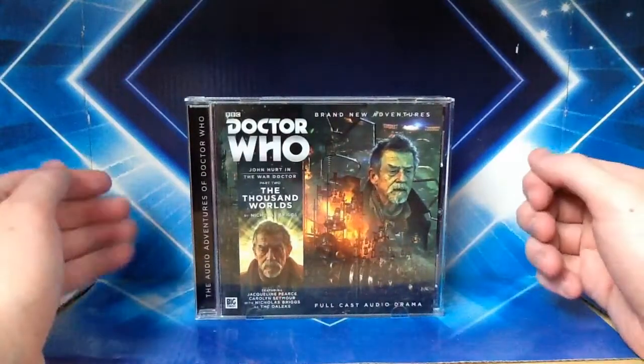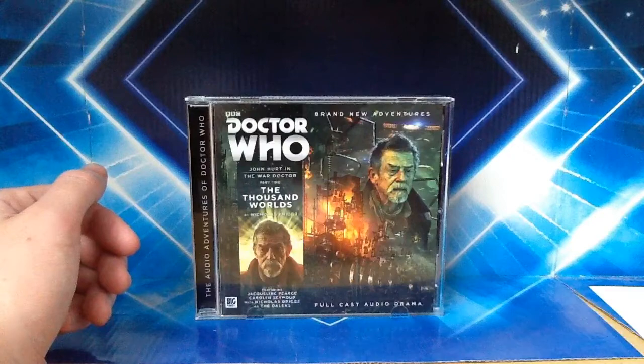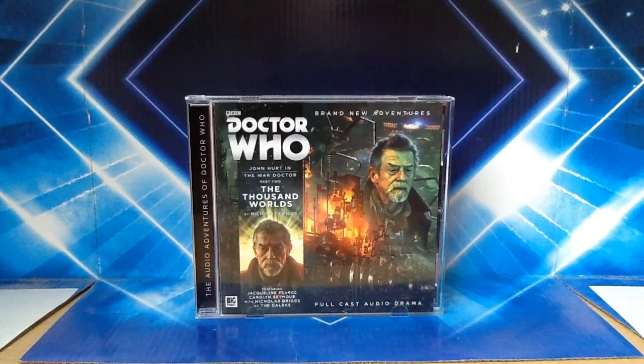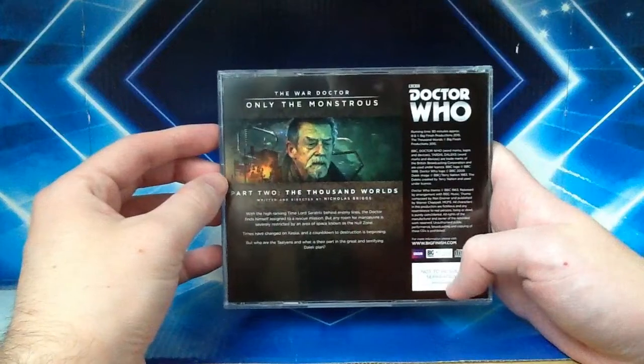Here is The Thousand Worlds with a ton of Daleks. The War Doctor just looks like he's had enough of seeing these guys for like the millionth time. You've got a giant drill going on here as well, which looks really interesting. Really great artwork overall. Almost looks like it's part of a factory, which I think is very fitting if you listen to this story very closely. Once again, you have the explosions here, and you have the 3rd Doctor's title sequence, but this time it's in green.